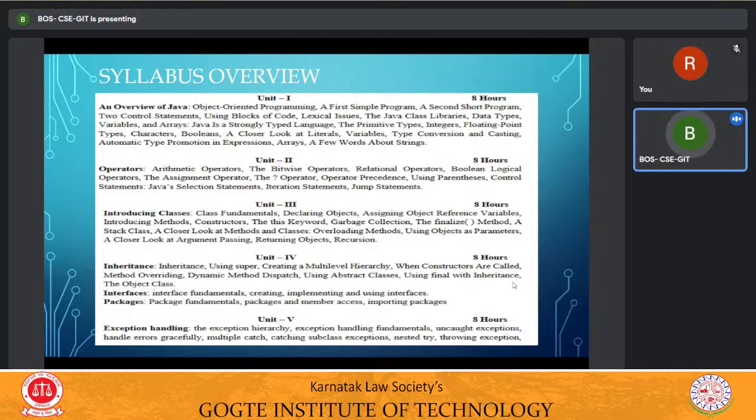All these things, all these parameters and operators, you have already learned. So the same thing is continued in Java also. Then comes the main concept of Java, that is class. What is a class? Why are we using class? So when I say class, class is a template.